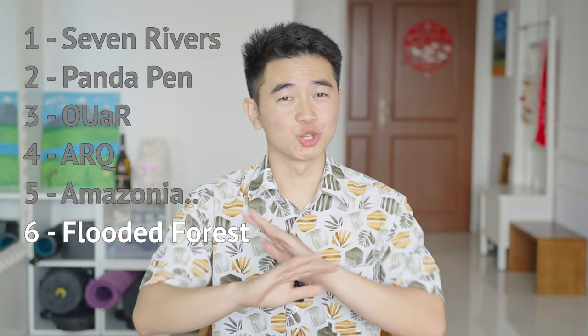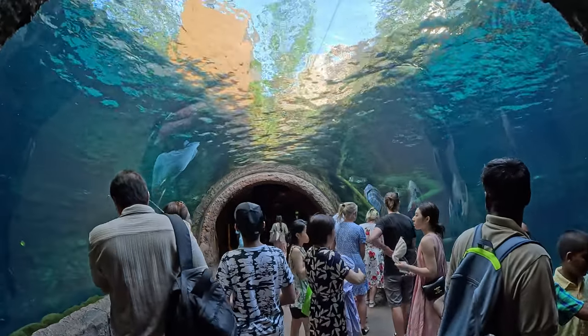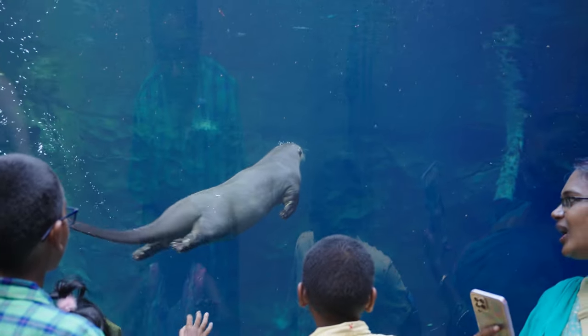Okay, this next one, you cannot skip. The Flooded Forest. This is what puts the wonder in River Wonders. You'll first pass under this tunnel of giant otters. These playful otters really love to show off their acrobatic moves in the water. And this underwater tunnel is the perfect place to watch them frolic.